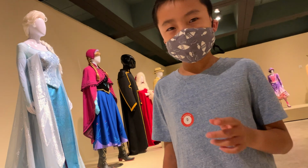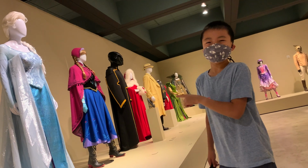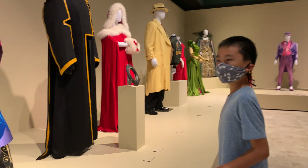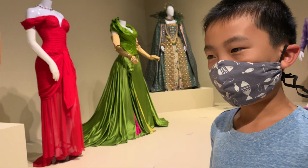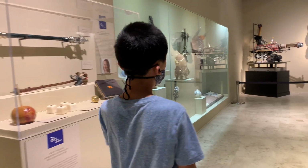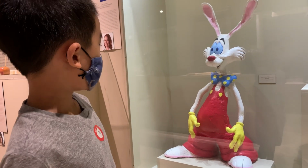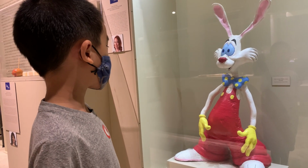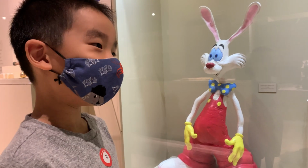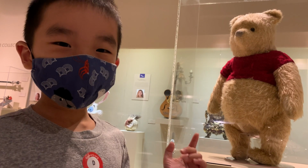This gallery showcases costumes from the movies. So this one's from Frozen. It's the Elsa costume. What's this? I don't know most of these people because I don't really watch Disney movies. Tracy. That is Donald Duck. No, Roger Rabbit. Or is it Donald Rabbit? Oh look, this is a Mickey Mouse guitar. It's a mouse guitar. It's Winnie the Pooh.